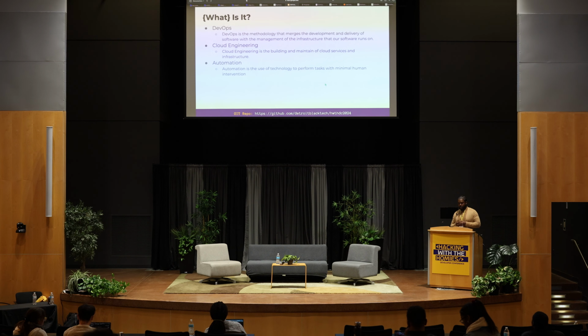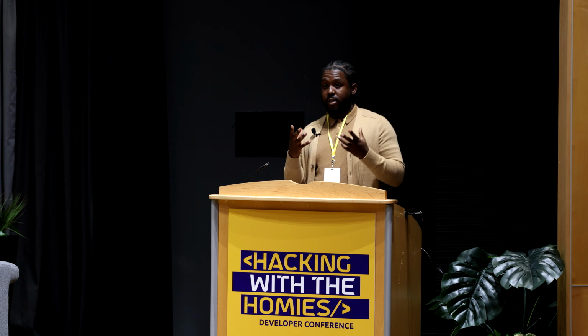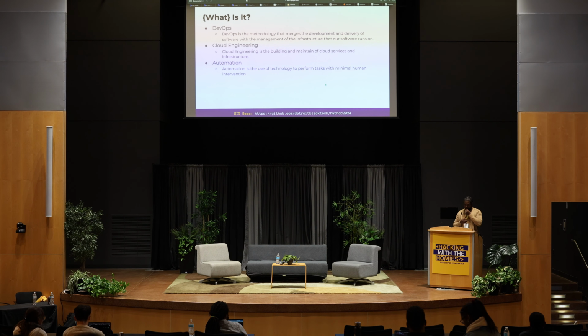Cloud engineering is the building and maintaining of cloud services and infrastructure. We know about a lot of different cloud platforms: Google has GCP, Microsoft has Azure, and Amazon has AWS. What those platforms do is they have a lot of different services that you can take advantage of. One of the more popular ones is AWS, and they have hundreds of services, for example, AI services. They also have a lot of infrastructure stuff. The specialty of all of them is infrastructure and servers, but they also have a lot of different services for storage, AI, and databases. So a lot of different things come in with DevOps and especially cloud engineering.